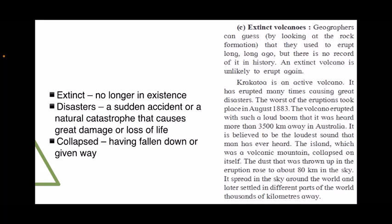In this passage, the third type of volcano is given, and this type is extinct volcanoes. In the passage, it says that this kind of volcano might not erupt again. Here in this passage, they have given details about an eruption that took place in 1883. It was a powerful eruption that could be heard even in Australia. Because of the eruption, the mountain fell down on itself and a lot of dust was thrown in the sky, which went on to settle in different parts of the world, far away from the island.